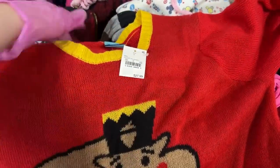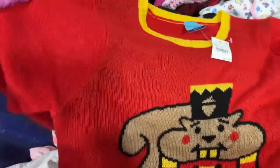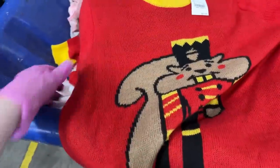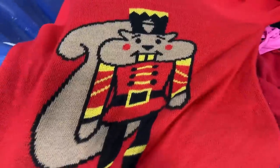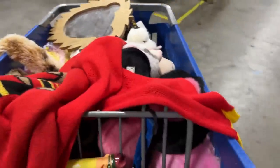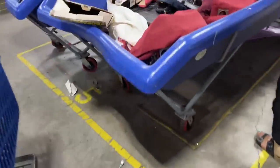It was $27.99. It feels nice, looks nice. Can't tell if there's... Yeah, it's a squirrel! So that goes straight into my cart. Let's go. Oh my gosh, I thought I saw Blimpy. This is gonna be funny.